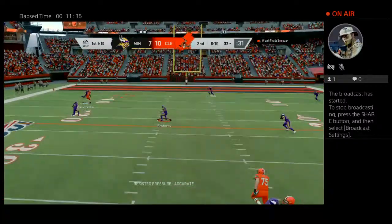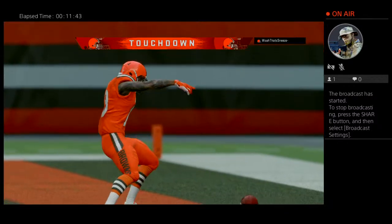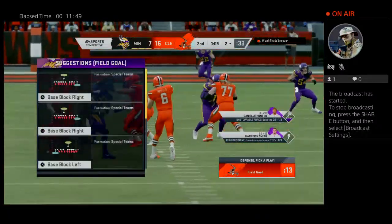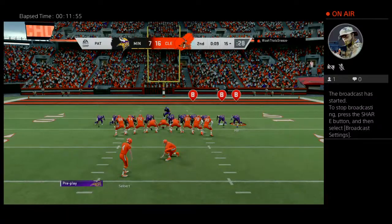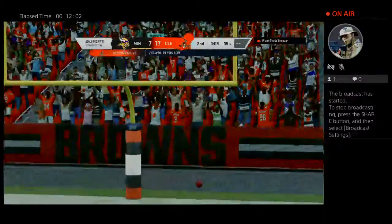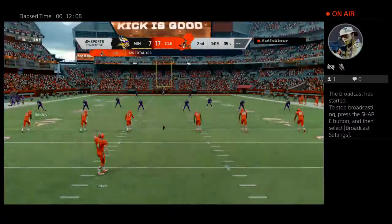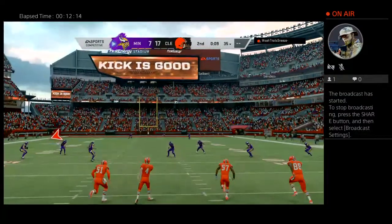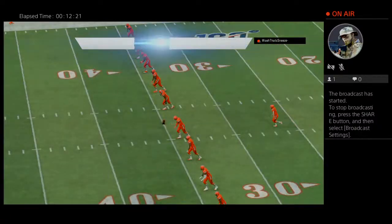Mayfield off the play fake. He finds his target, Beckham, and he'll take it into the end zone for a Browns touchdown. Odell Beckham in the final seconds of the first half, and the Browns are going to tack on to their advantage. Here's Seibert now to add the extra point. It's good to make it 17-7. Following the touchdown, here's Seibert now to kick it off. And this will be a touchback as that sails over the end line.